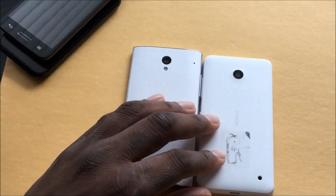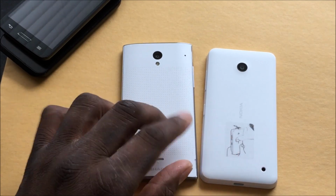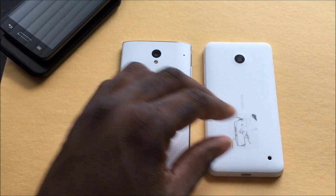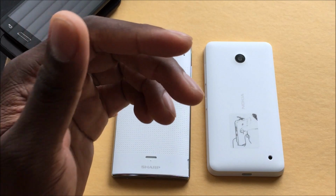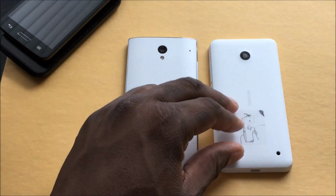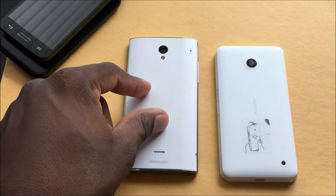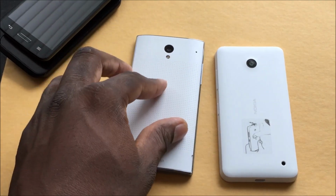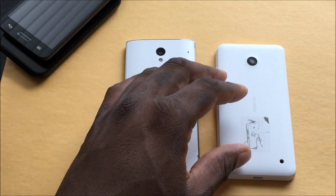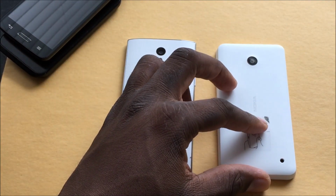So, processing power. These phones have the exact same processors. Snapdragon 400, 1.2 gigahertz Cortex A7, and Adreno 305 in both of these. So what's different? They both have 8 gigs of memory on board, but the 635 has a little bit more out of the box. It has just over 6 gigs available, and this one only has 4 gigs available of that 8. This one, on the other hand, has 1.5 gigs of RAM, and the Nokia has 512 megabytes of RAM. Now, we all know that Windows Phone doesn't require much RAM at all. However, they both have an SD card slot, and they both can take 128 gigs.